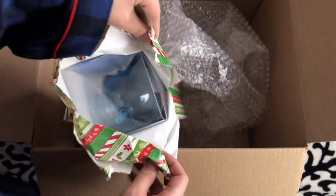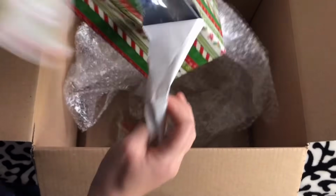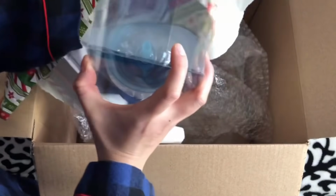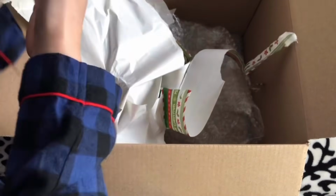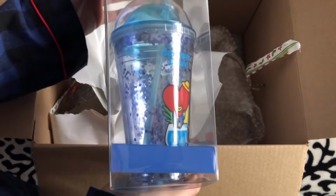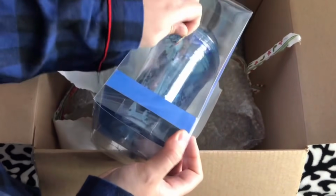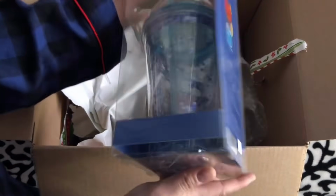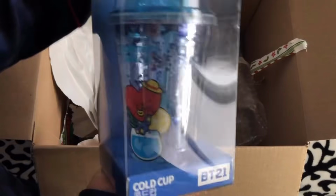Oh my god. Wait, is this what I think it is? Oh no. Oh my gosh. Oh my god. It is. Oh my gosh, she got me a cooler cup. Wow, this is really big though. What the heck? Okay, yes, I did not have this. This is so cute. Wait, these are 20. Oh my gosh, yeah, girl, you're spoiling me.